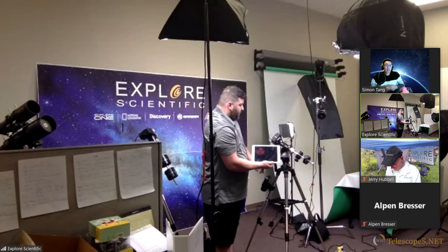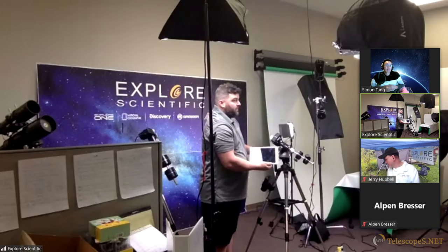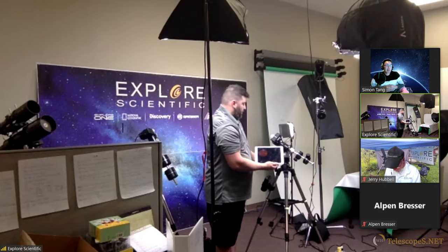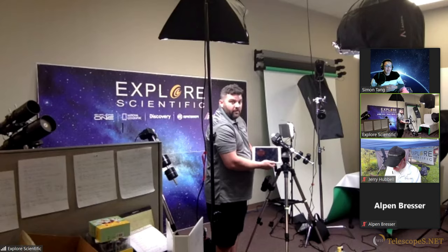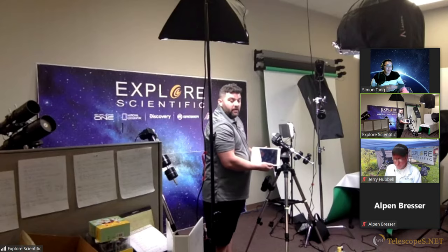This thing will run a DSLR. I've pushed it to a 102. That's how much I pushed this mount to. Now, like Scott said, there are customers, I believe, who've had an SCT 6-inch on there, and they've got some great planetary with this. Granted, you're going to have seeing conditions and all that stuff that take effect in it, right? But that shows you what the capability of this mount can do.